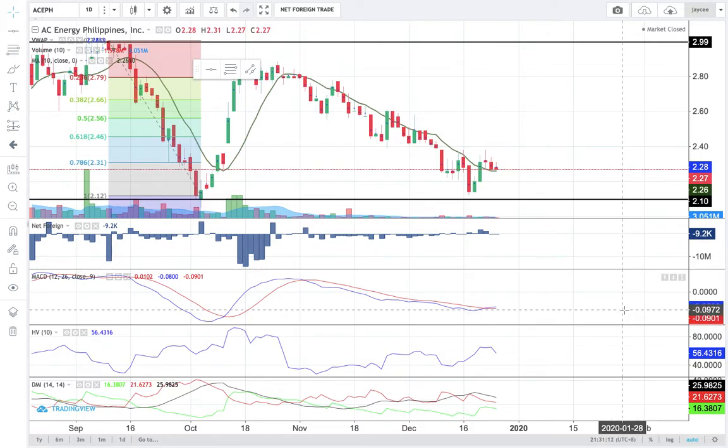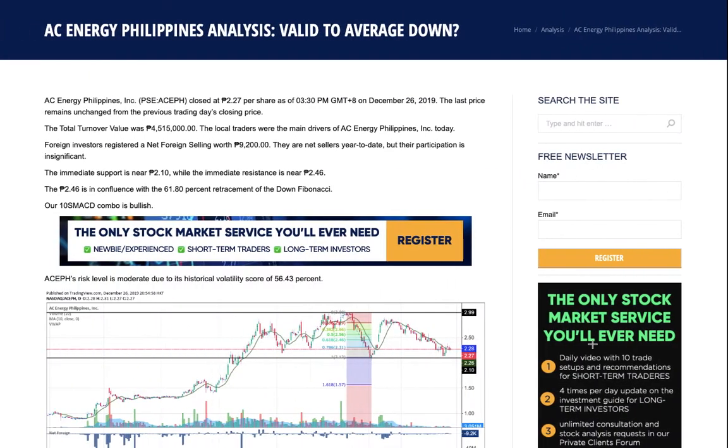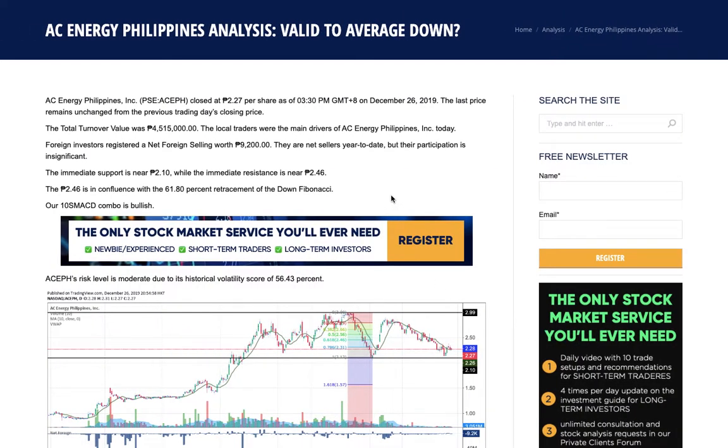So at this point, the historical volatility score is at 56%, meaning ACEPH already has a moderate risk level. It's still a newbie-friendly stock, but it doesn't mean that you should trade the name, because I'm not seeing a confirmed buy signal yet. For one, the 10s MACD is already bearish, just like what I have mentioned. The negative DMI is still moving above the positive DMI, and that's not helpful if we are looking for some signs of reversals as well.